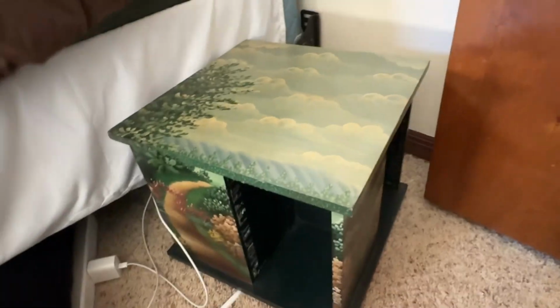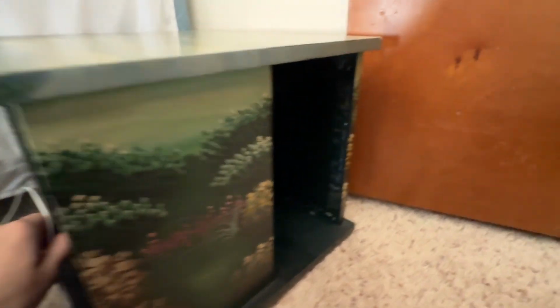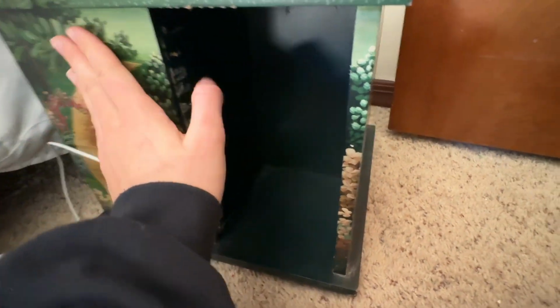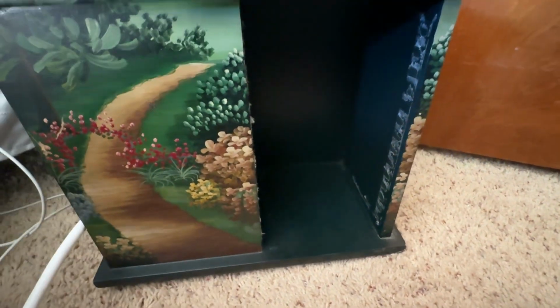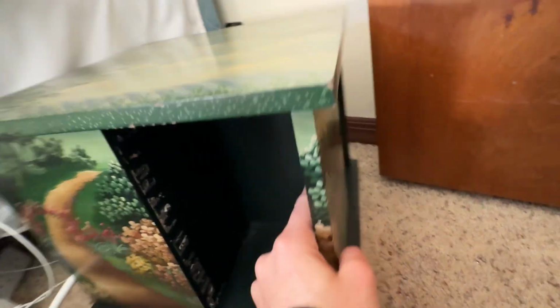Alright, this is what I got at the thrift store with the Goodwill. It had these DVD things. I'm pretty sure it's for DVD cases. So I just ripped it out, which, when I get back, I have to leave, but when I get back, I will go through and actually sandpaper this to make it smooth. But now I can actually put stuff in here.